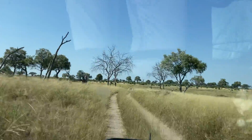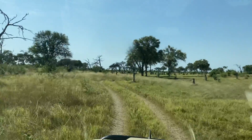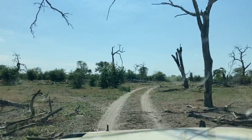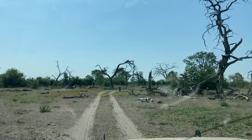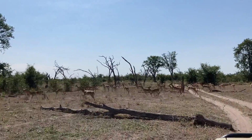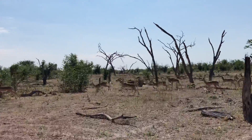This area that we were driving through was beautiful. It was such a scenic drive. We really enjoyed it. Plenty of game, lots of antelope, giraffe, zebras, a lot of kudu. A really beautiful drive, and we followed this little road all the way, and we could have continued along the river, but we decided to turn up towards the main road.